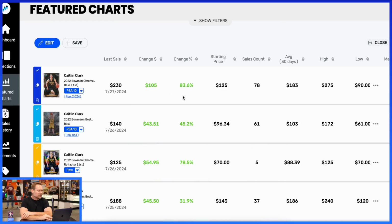All of these cards are up between 45% and 84% over the course. Actually, I should say they're all up between 32% and 84% over the course of the last 30 days. Look at that 2022 Bowman Chrome first card in PSA 10 condition. 30 days ago, that was $125. Today, that card is $230. All of these cards are moving up tremendously.